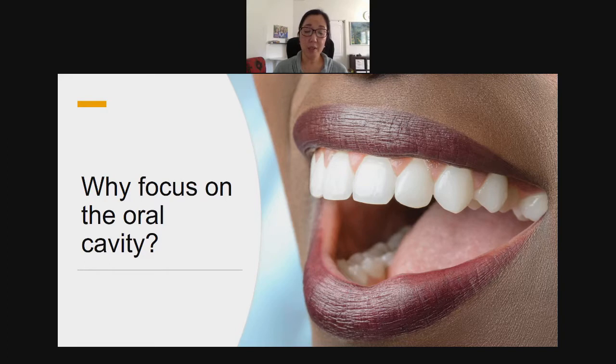And we also know that a lot of exposures where the mouth is the first site of exposure, there is an association with oral health. So, for example, smoking is a pretty direct comparison. Smoking is terrible for a person's oral health and other health measures. So that makes oral health and the oral cavity an interesting place to look at to see what vaping does to oral health.